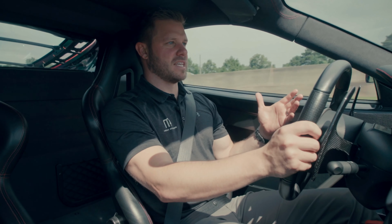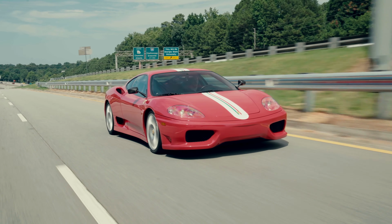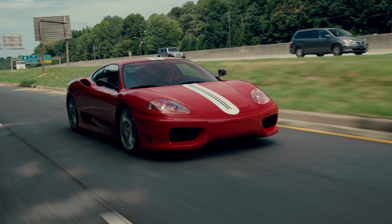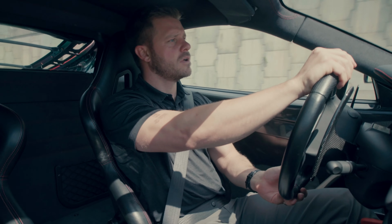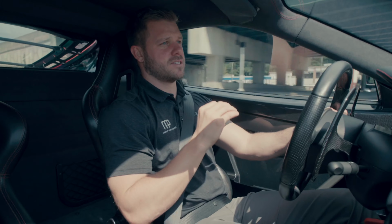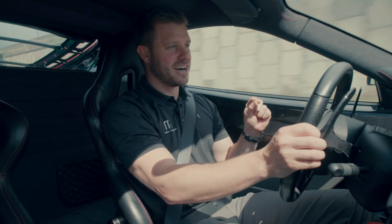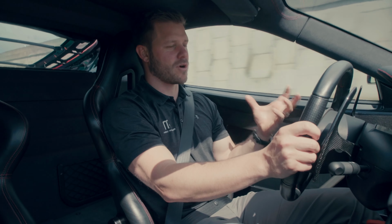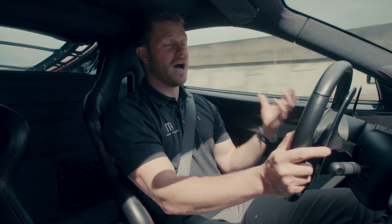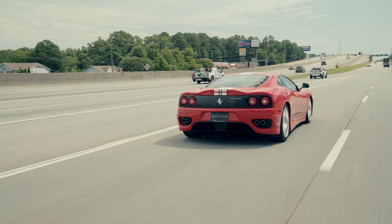Let's go through some of the numbers on this car that you guys can Google on your own, but it's important to know. So the Challenge Stradale has 425 horsepower. It's 25 horsepower up from the standard Modena. We have 275 foot-pounds of torque, which doesn't sound like a lot, but the Challenge Stradale weighs 2,822 pounds. Let me just repeat that for you. 2,822 pounds. And in a world right now where a lightweight sports car, lightweight supercar even, weighs well over 3,000 pounds, the Challenge Stradale is truly a lightweight supercar.